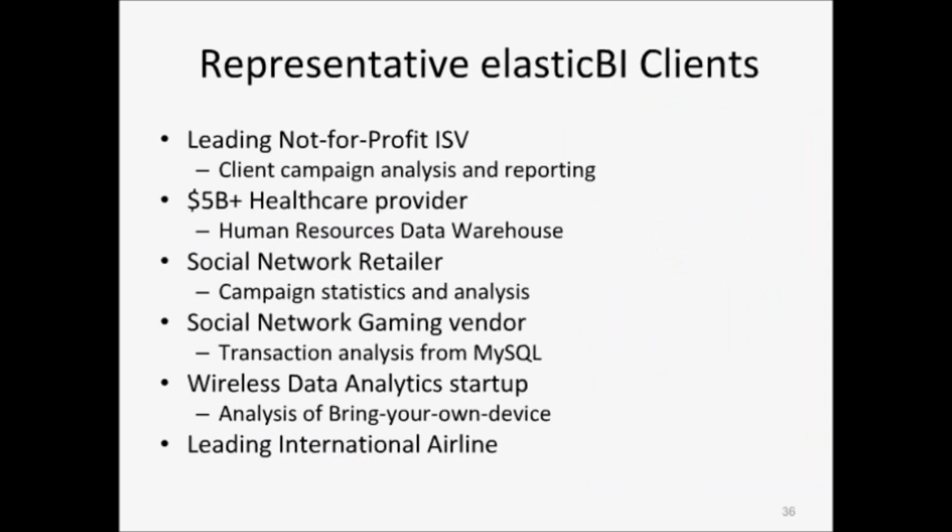So just talking about some of our clients so far, we got a call about a year and a half ago from one of the leading not-for-profit independent software vendors, that they had an extremely large, probably the world's largest association of retired persons, clamoring for an increased level of reporting and analytics. And we were able to turn around in just a few weeks a prototype that satisfied that very large association, and today has become under the covers an enhanced level of reporting and analytics for that software vendor's application.